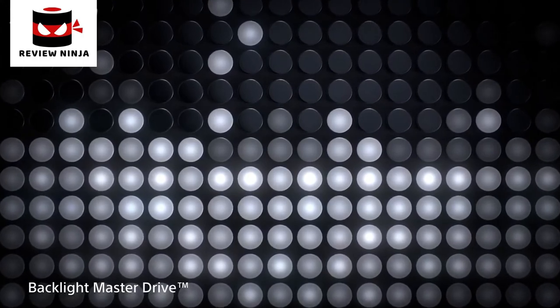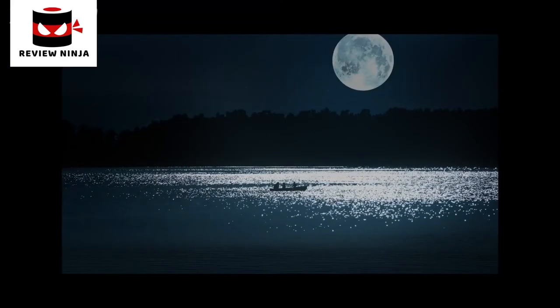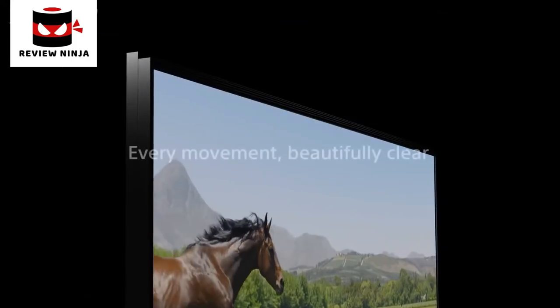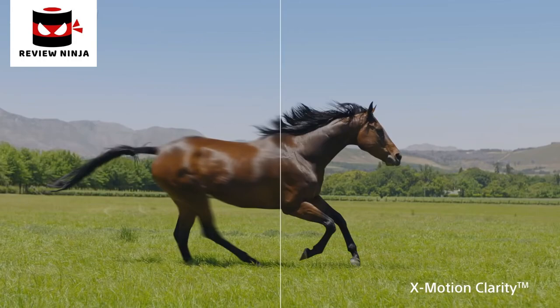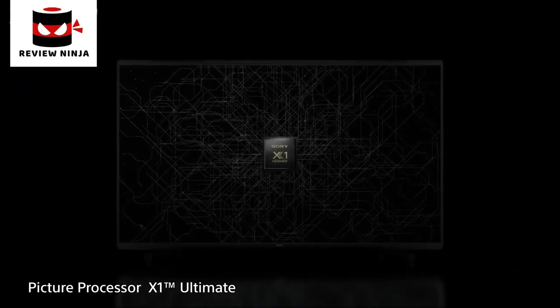High-intensity, independently controlled LED modules provide precise control from the deepest shadow to the brightest light. Energy use is intelligently allocated across the LED modules, boosting the brightest parts of the image and also creating even deeper blacks. Even high-speed movement is clear without blur as it maintains optimal brightness. Picture Processor X1 Ultimate. It brings home ultimate realism.